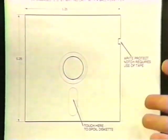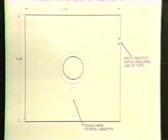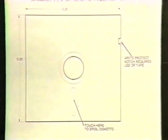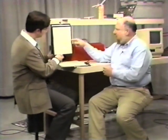And it's square. It can be inserted 8 ways into a drive. One of those 8 ways works. It's an awkward size, can be easily bent or damaged, and if you're writing on it with a ballpoint pen, you can ruin it. You can touch it here to spoil the diskette, and to set the write protect notch requires that you put tape on it. Okay, now let's see what happened.